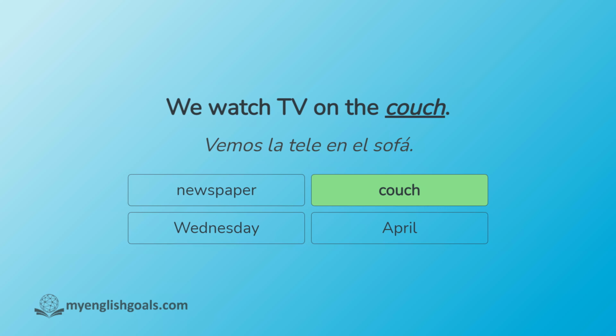We watch TV on the couch. Vemos la tele en el sofá.